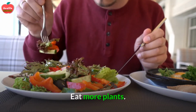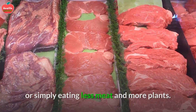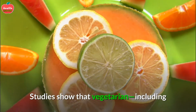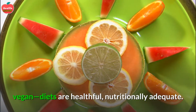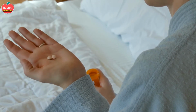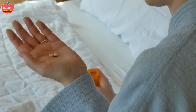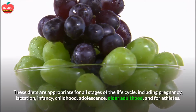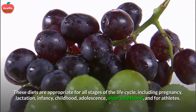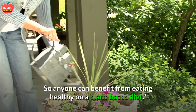Eat more plants. Whether you call it vegetarian, vegan, or simply eating less meat and more plants, plant-based diets are one of the healthiest ways to eat for several good reasons. Studies show that vegetarian, including vegan, diets are healthful, nutritionally adequate, and may provide health benefits for the prevention and treatment of diseases, including ischemic heart disease, type 2 diabetes, hypertension, certain types of cancer, and obesity. These diets are appropriate for all stages of the life cycle, including pregnancy, lactation, infancy, childhood, adolescence, older adulthood, and for athletes. So anyone can benefit from eating healthy on a plant-based diet.